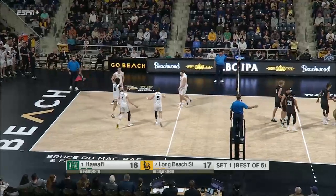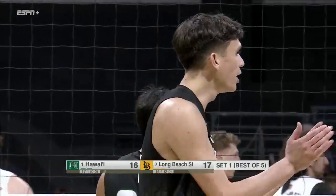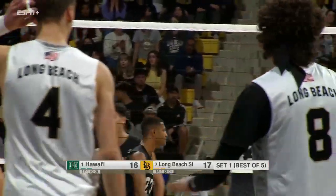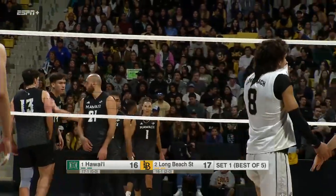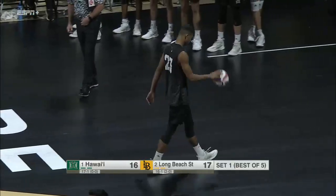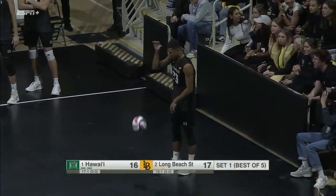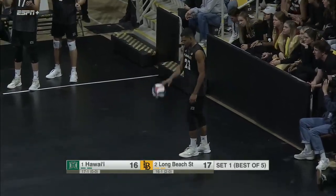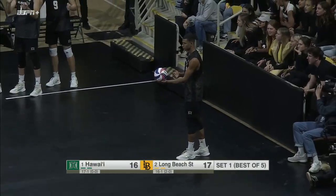Alakai Todd again from the right side. Long Beach State did have a little bit of trouble trying to block the right side hitter in Jess Bianchi for UC Santa Barbara last weekend, and Todd is doing well to start tonight. Yeah, good start for Todd here on the night. He's already got 5 kills on 9 attempts. As we have a sub coming in, Louis Sakanoko from France, the 6'5" freshman coming in to serve.